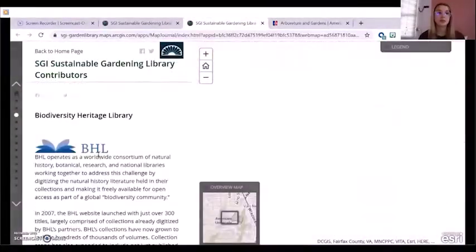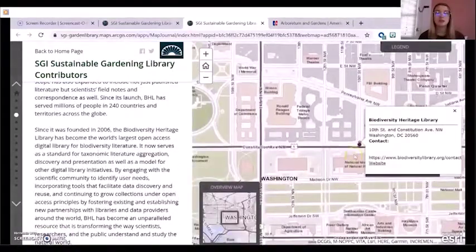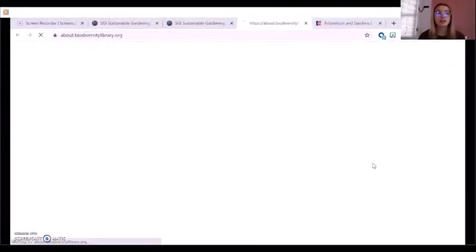I believe if I click on one more, Biodiversity Heritage Library, if you click on that website as well, it'll tell you the information for their website too.